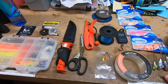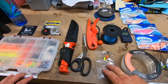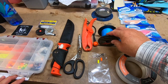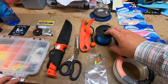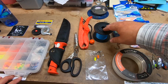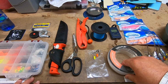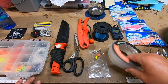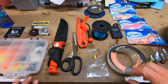And then one of the big things is I just always make sure I have more rigs. I know that I'm going to get bit off or ran through by a shark at this time of year, so I always have extra braid so I get back fishing again as quick as possible. And then I have the ability to make my rigs with me, different pound tests, and then heavier if we know that we're going to get into some bigger fish, some toothier creatures.